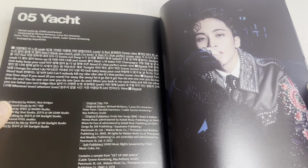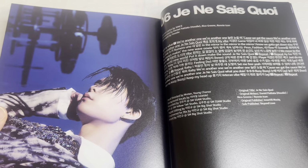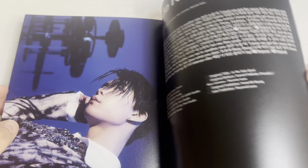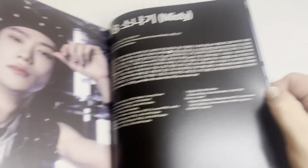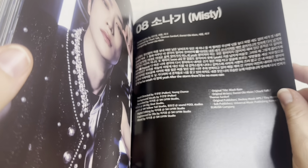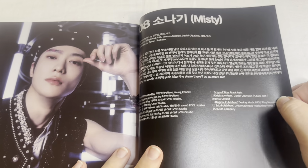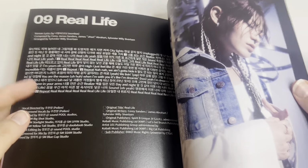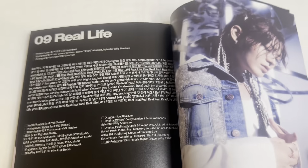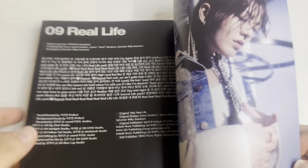Angel Eyes. Great picture, Mark. Yacht. Je Ne Sais Quoi. Love Is a Beauty. Misty. Misty is my favorite B-side. Coincidentally, it's also Mark's favorite tune in the album, so. Misty. They're all good songs. It's a great album, but those are just my favorite. Everybody has an opinion, right?